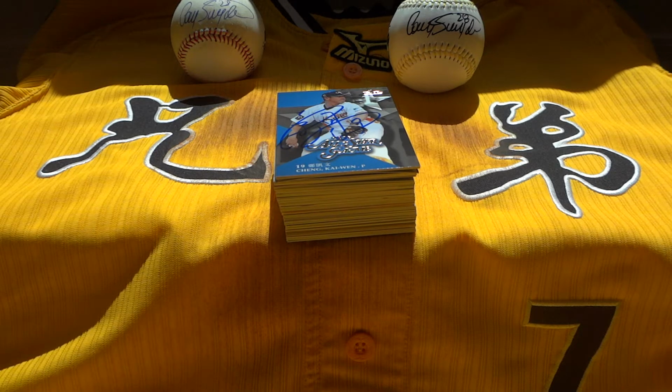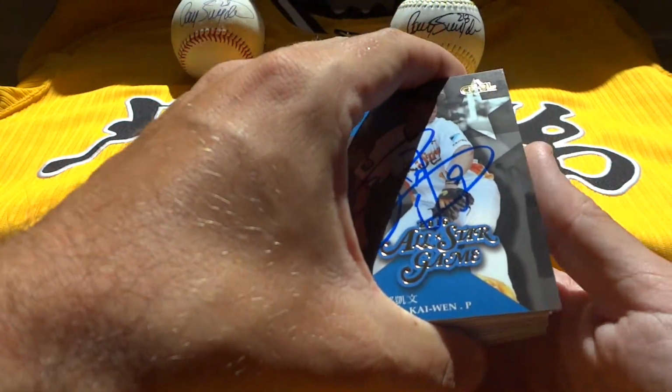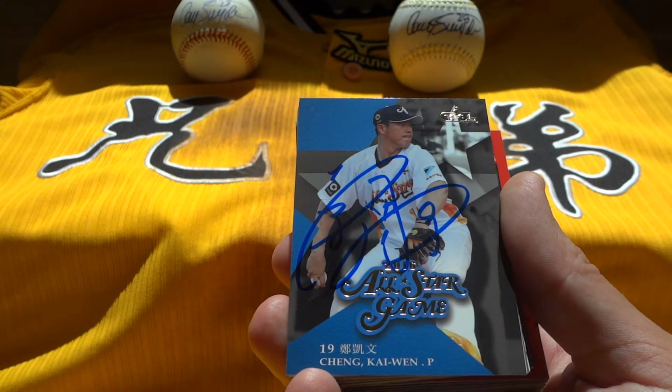Today's episode features the Chinatrust Brothers of the Chinese Professional Baseball League. And with the CPBL season getting ready to start, I figured it would be a good time to make a video and show you guys all the cards and other items I was able to get signed by the brothers.